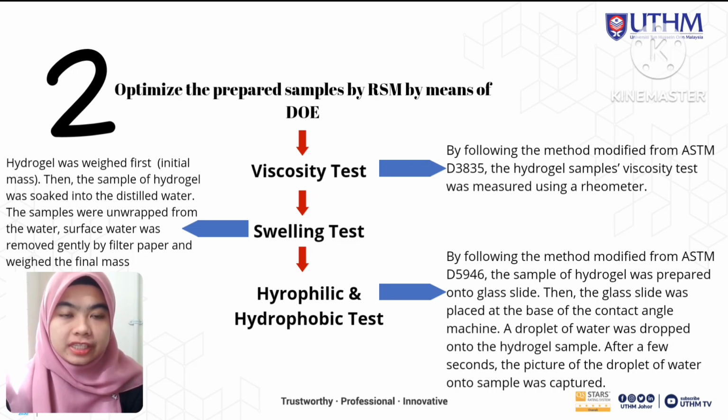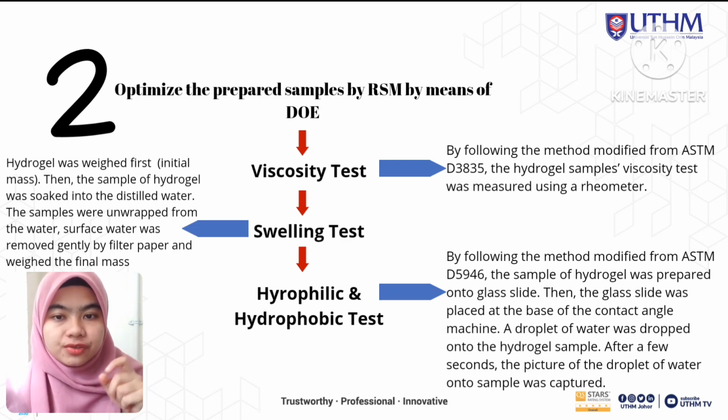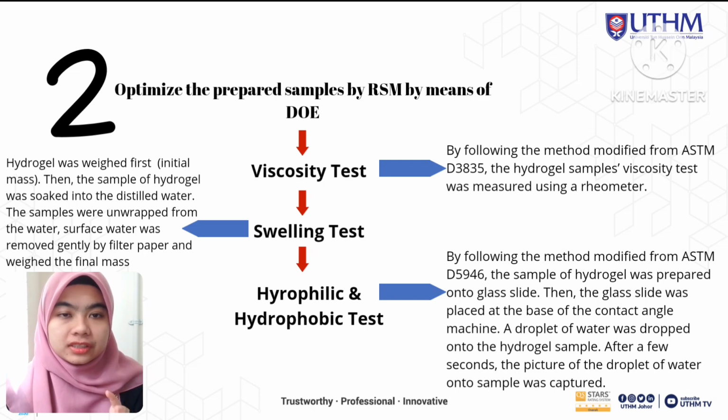Next is the hydrophilic and hydrophobic test. Following the method modified from ASTM D5946, the sample of hydrogel was prepared onto a glass slide. Then the glass slide was placed at the base of the contact angle machine. A droplet of water was dropped onto the hydrogel sample. After a few seconds, a picture of the droplet of water on the sample was captured.